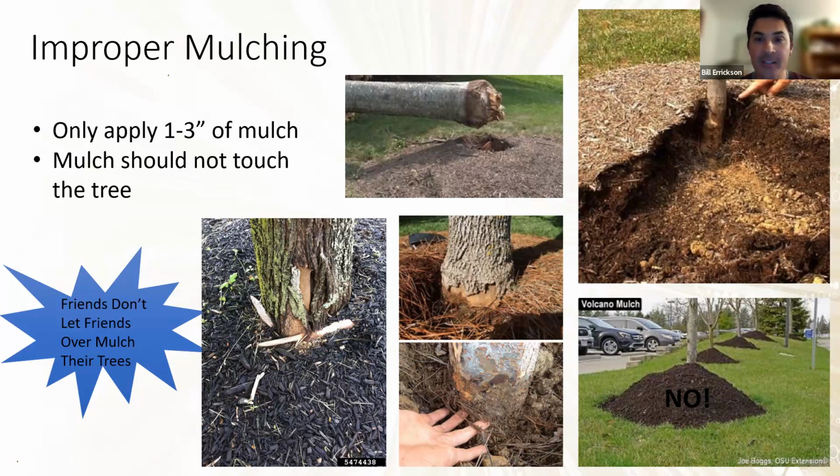The proper way, you want to see the root flare of the tree. You don't want to see the tree looking like a telephone pole going straight into the ground. You want to see a root flare start to come out at the base, and the mulch, 1 to 3 inches of mulch, not necessarily touching the base of the tree. So spread out, distributed from the tree. And mulch is great. It's excellent organic matter for weed suppression, feeding the microbes, and keeping moisture in. It's excellent, but it just has to be done properly.